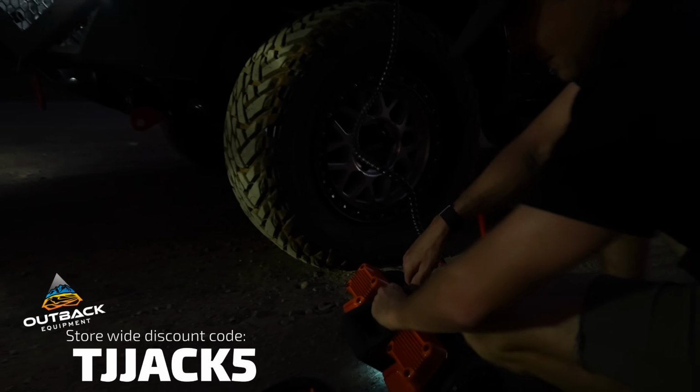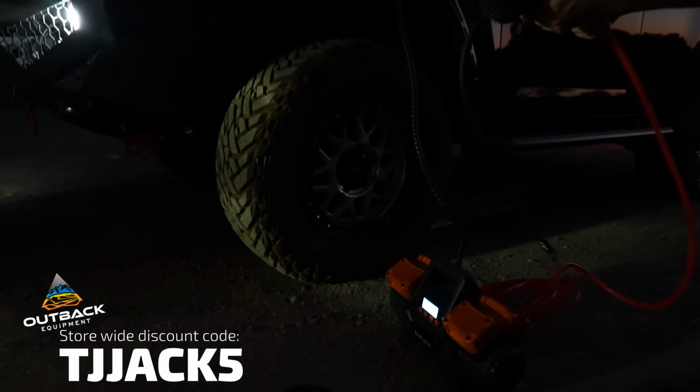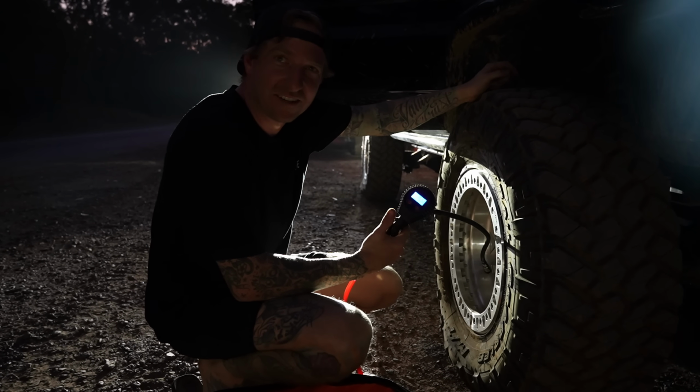Time to air up with my tough terrain air compressor. I've just been on the tough terrain. Jack has got me, but his tyres are bigger. Oh, look at that, we've got lights and everything to see what we're doing.